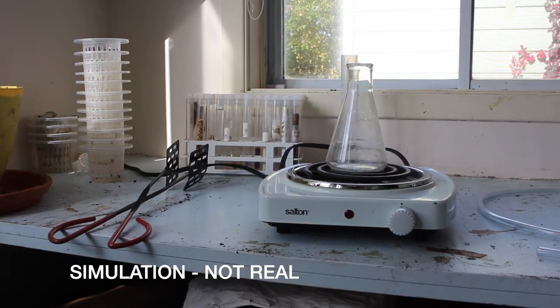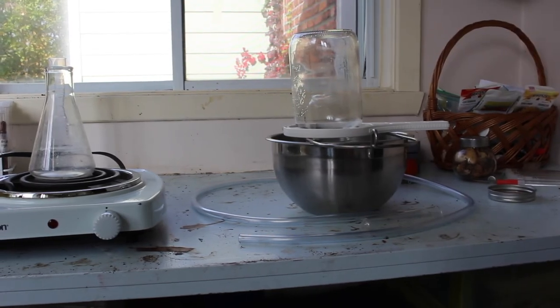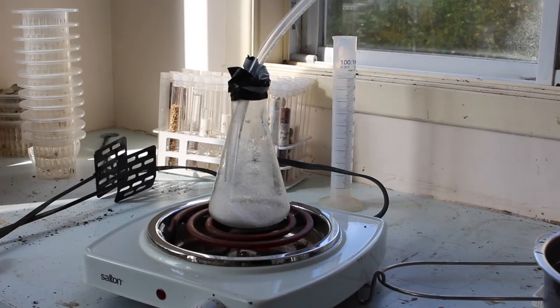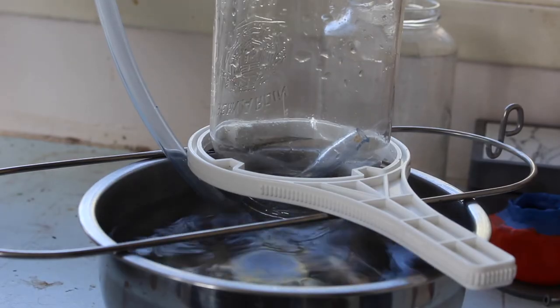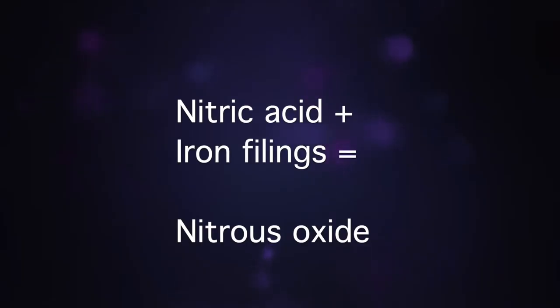There are several ways to produce nitrous oxide artificially, but the easiest and safest way that you can even do at home is to take ammonium nitrate and gently heat it up. The ammonium nitrate will decompose into nitrous oxide and water vapor, which can be collected in a jar. Another way to do it is to add iron filings to nitric acid and collect the gas that is released. That's actually how Joseph Priestley first produced nitrous oxide back in 1772.